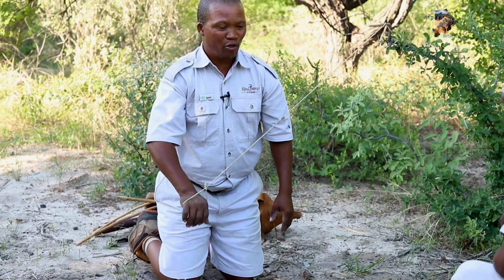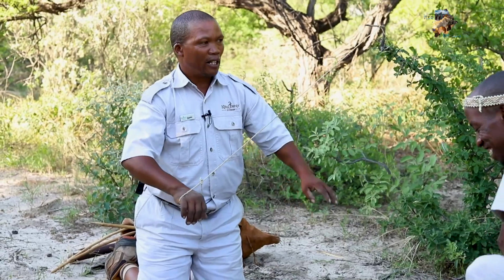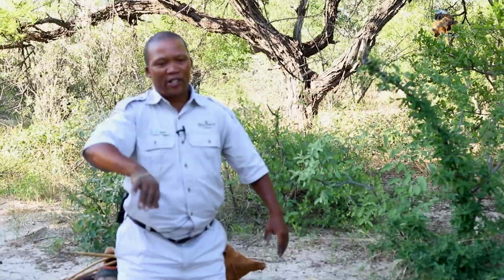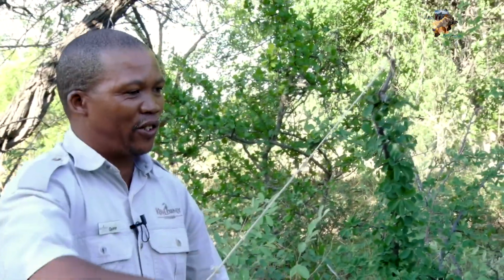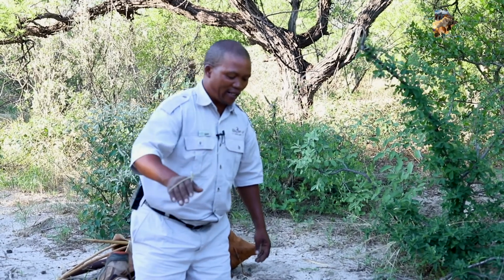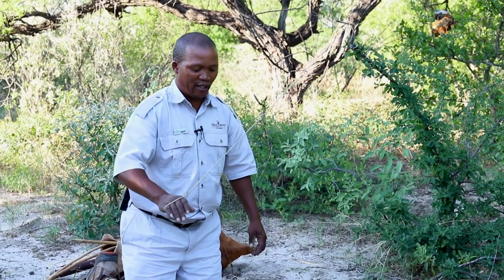And then it is caught. And then normally this will be set close to the village. And when one is sitting at the village, we'll hear the wings flapping. And then we'll be coming running here before the jackal and the African wildcat arrive here.